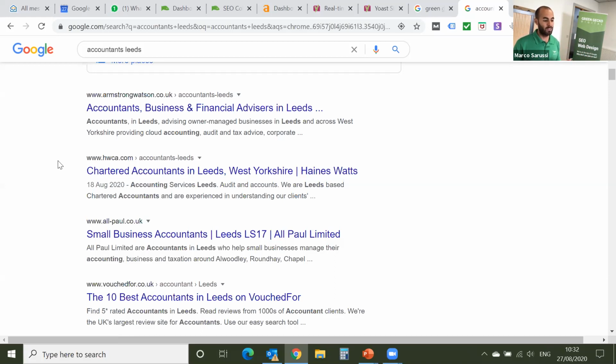Now, search intent is where if someone types in a keyword, they want to find out the answer to whatever they type in, or they want to be put in touch with accountants in Leeds, in other words. So it's really important that whatever content is on the page you're trying to optimize, it matches that search intent.